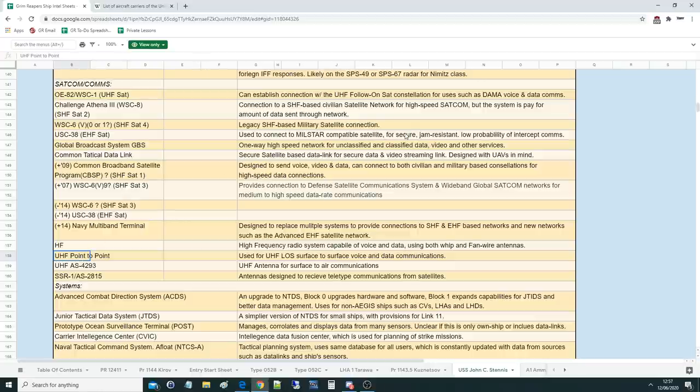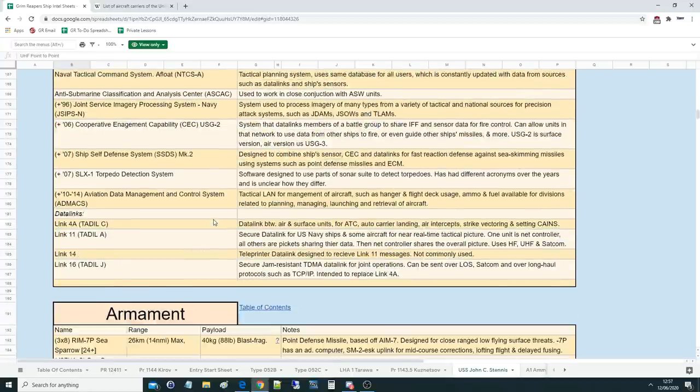Ultra-high frequency point-to-point used for UHF line-of-sight surface-to-surface voice and data communications. UHF AS4291, UHF antenna for surface-to-air communications. SSR-1 AS2815, antennas designed to receive teletype communications from satellite. And we're on to the systems!